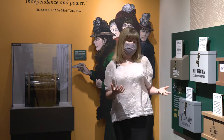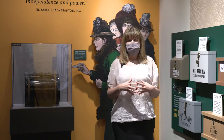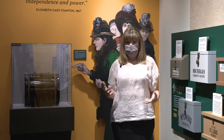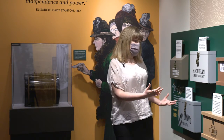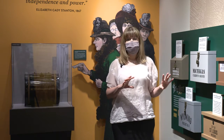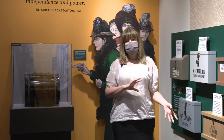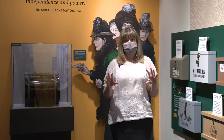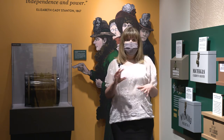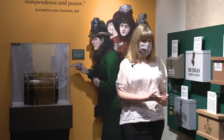The other thing that is happening throughout the country is women are just trying to vote, no matter what the laws are in their local locations. So this exhibit here, we really wanted to bring those stories to life and give you examples of women who were actually successfully voting in the 1870s and some who weren't. Sometimes they were being arrested, sometimes they were just being denied, or sometimes they were actually successful. So we have lots of different stories happening here.